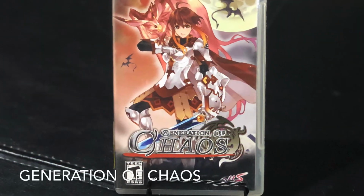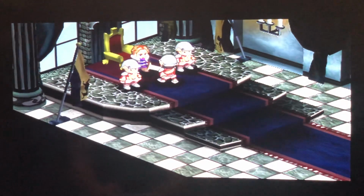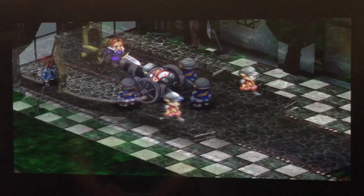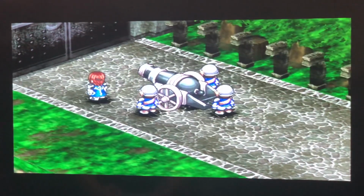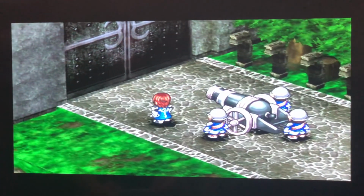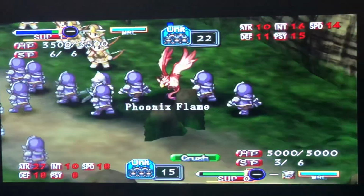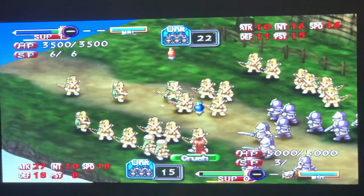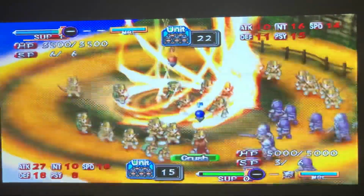Next up, we have Generation of Chaos. So Generation of Chaos is like a mishmash of different kinds of genre, but I would definitely characterize this game as a role-playing game slash strategy style of game. It has your Vanguard Bandits slash your Final Fantasy game mixed into one. Basically, you can allocate your skills, definitely level up your attributes in the game, and create your own character that can command a whole unit, which is very fun.